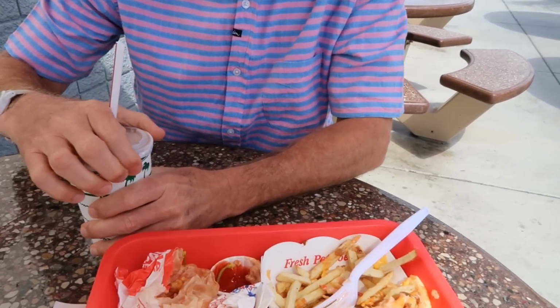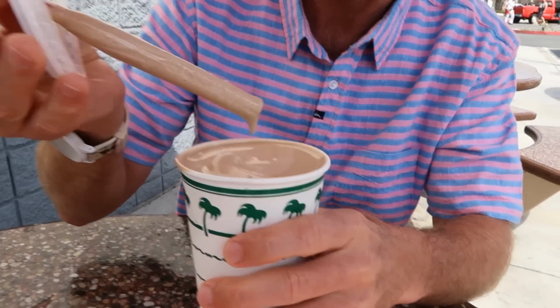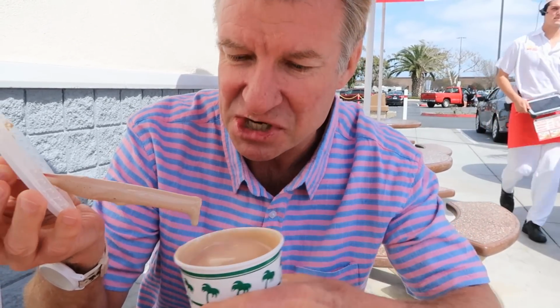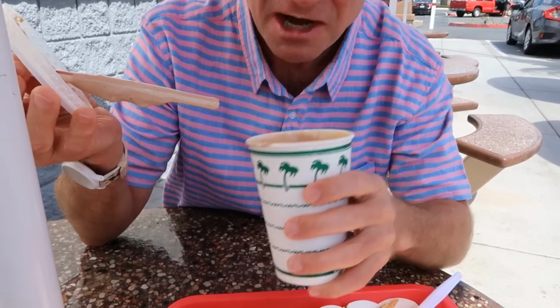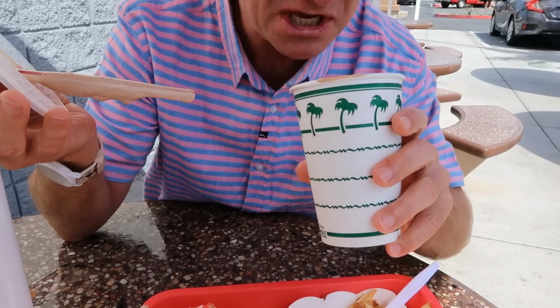All right, the last thing on the menu. Right, here we go. It's really thick. I'm just gonna drink it out of the cup. Ooh. Creamy. Smooth. It's good ice cream. It tastes more like drinking ice cream than it is a shake. I'm not tasting any milk in here. It's like all ice cream. Ah, that's good. And you get so much. It's really thick, rich.